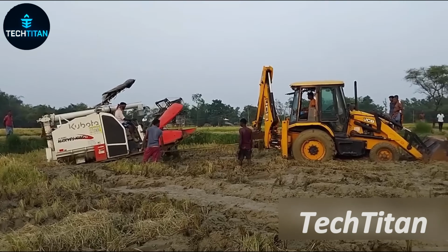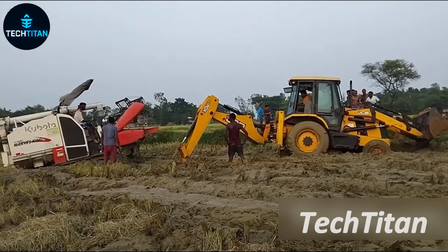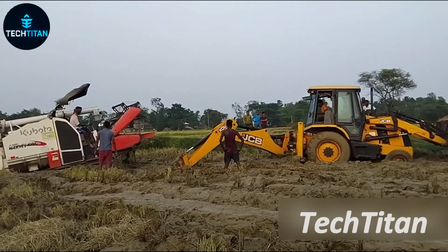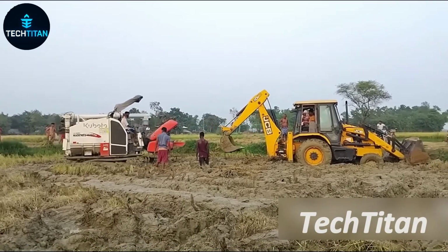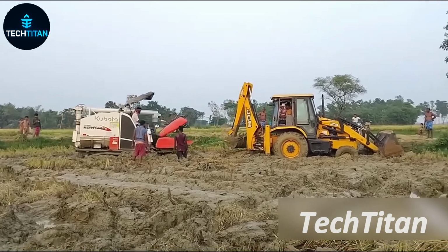This is a rice harvester in Thailand that got stuck in the field and had to be pulled out by an excavator. I truly understand how the farmer must have felt. When a machine gets stuck, it can take hours to rescue it, delaying their work and causing significant losses.